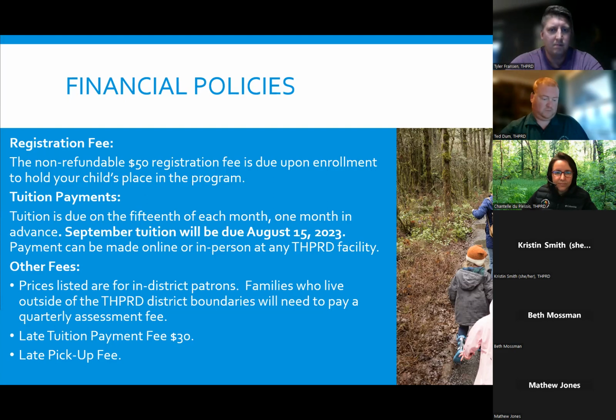The prices that we have listed are for in-district residents. If you are out of district, there is a quarterly assessment fee that will need to be paid for each quarter in order to pay the in-district rate for the program. That assessment fee will also allow all your household members to receive the in-district rates on all of our other THPRD classes and drop-in activities, fitness passes, and any other programs for that quarter.